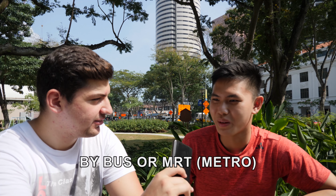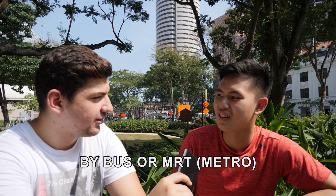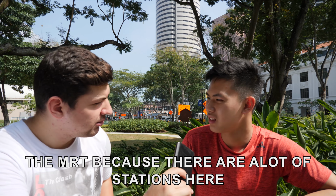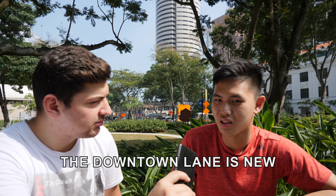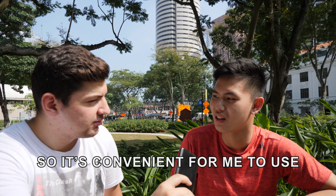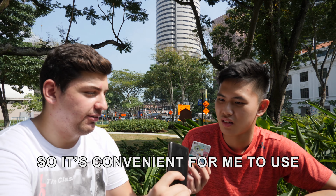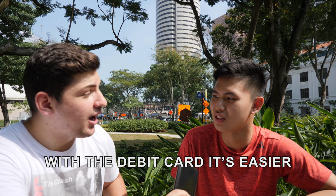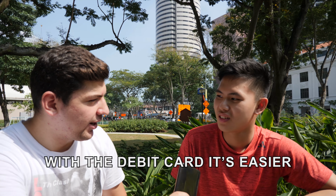And what's the best way to move around the city? By bus or MRT. So the metro and the bus. Yeah, the MRT, because there are a lot of stations here, and I think the Downtown Line is relatively newer. So it's more convenient for me to go by the Downtown Line now. And you can pay everything with this, right? Yeah, all the buses and the MRT. For me, I use my debit card. My debit card is EZ-Link. So you can pay with that directly as well.